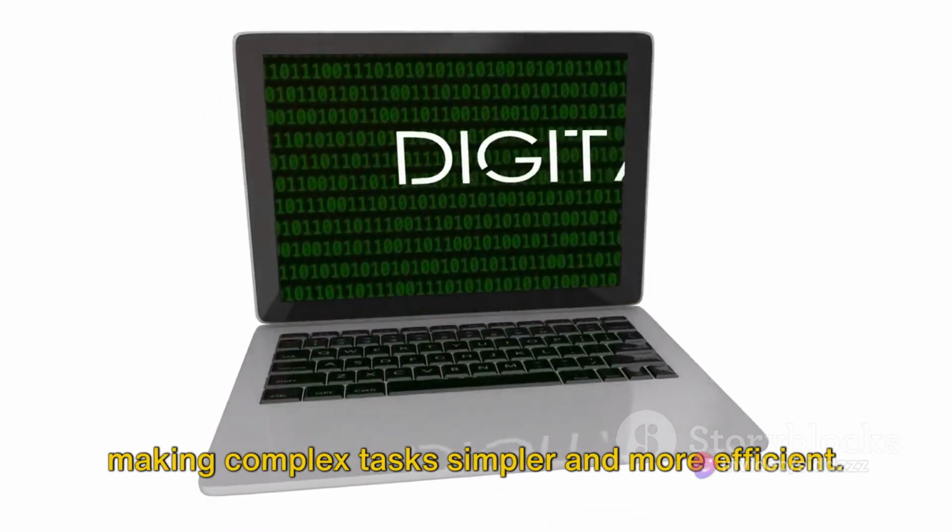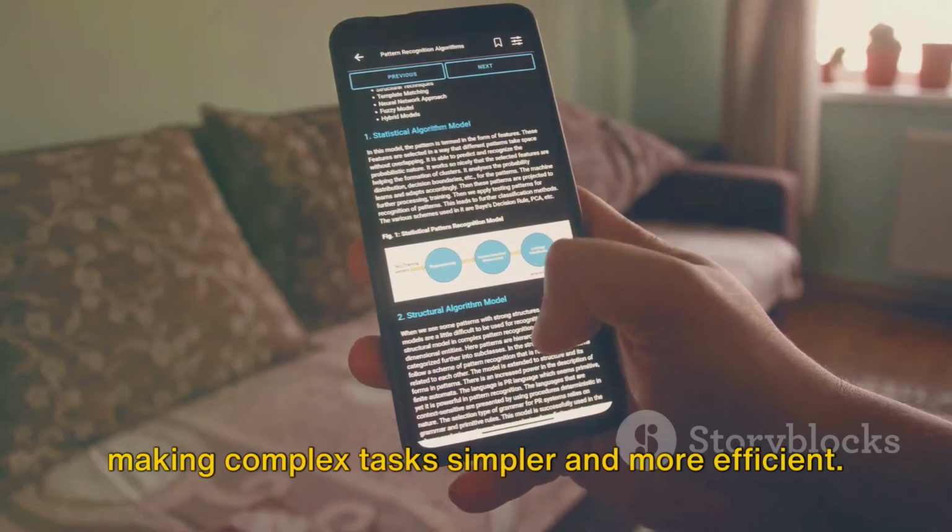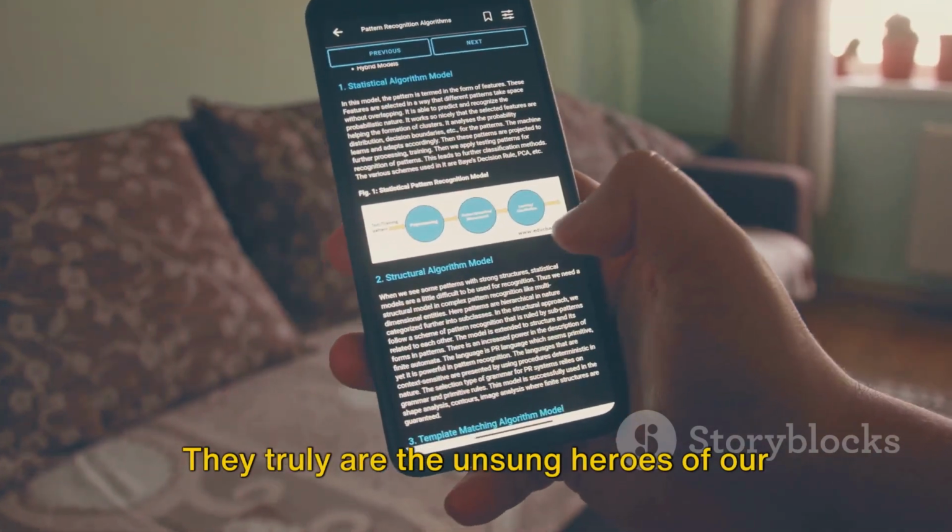Algorithms shape our digital world, making complex tasks simpler and more efficient. They truly are the unsung heroes of our digital age.